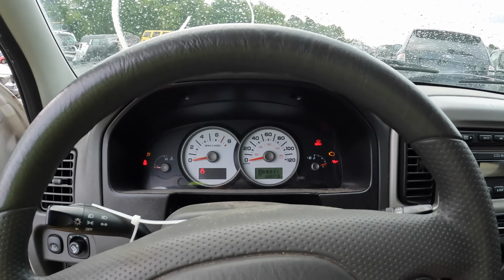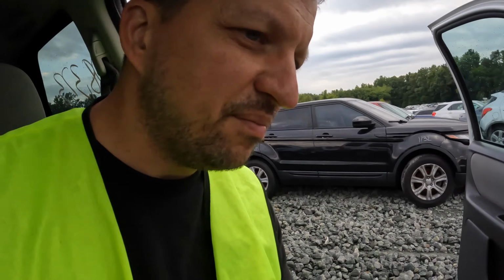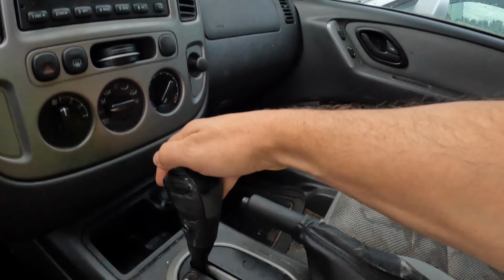228,000 miles. Kind of a long crank. Got a check engine light. Let's see if it moves. I don't know what's going on with this shifter. Somebody's eating on it? Good grief, look at that thing.